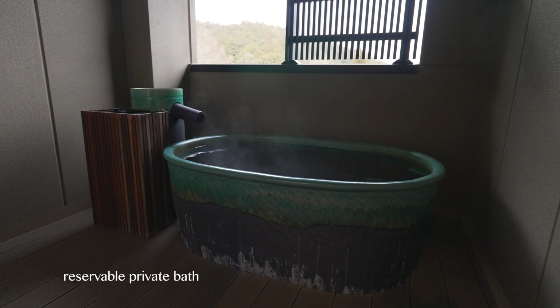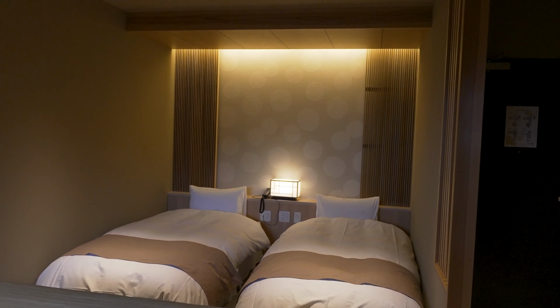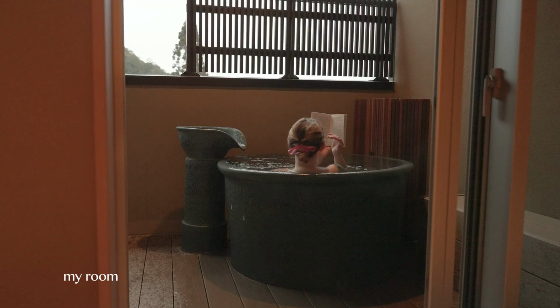Before dinner, I went to check out the public and private baths, with permission to film, of course. Tattoos are not permitted in the public baths here either, but luckily there are private ones that can be reserved without any additional charge in 45-minute increments.